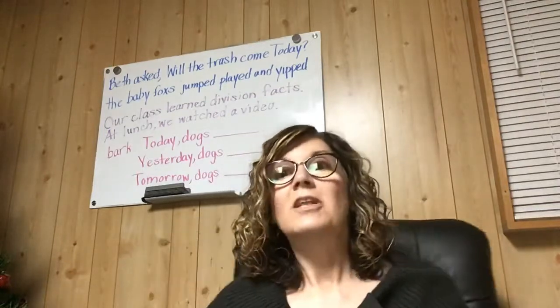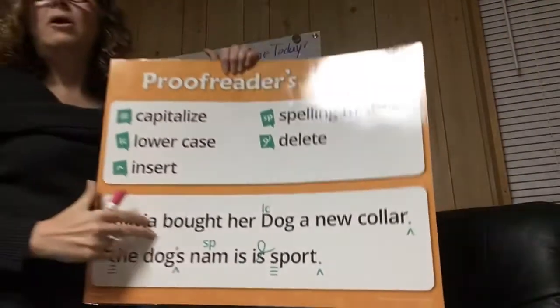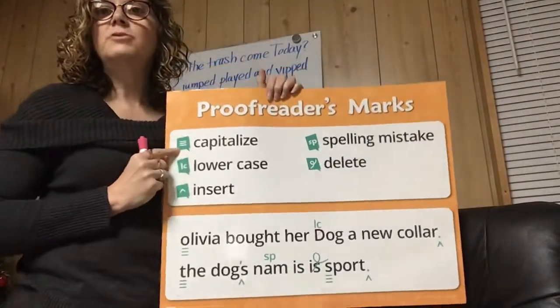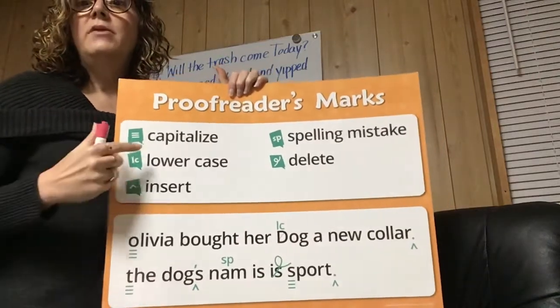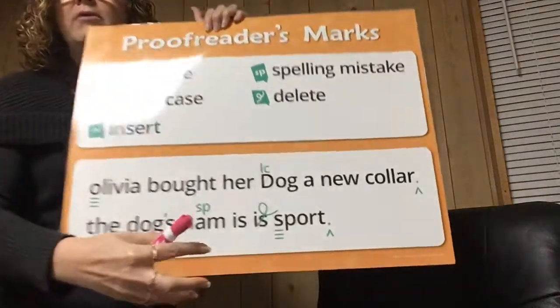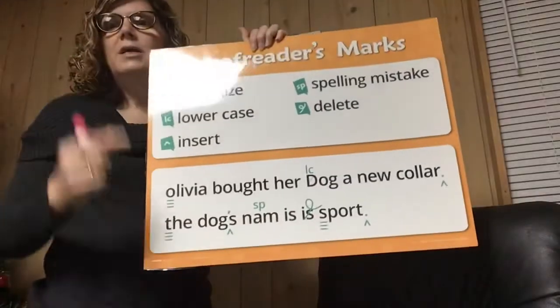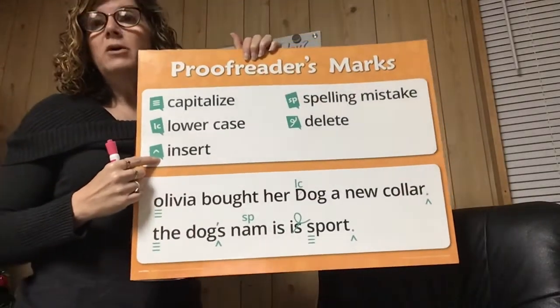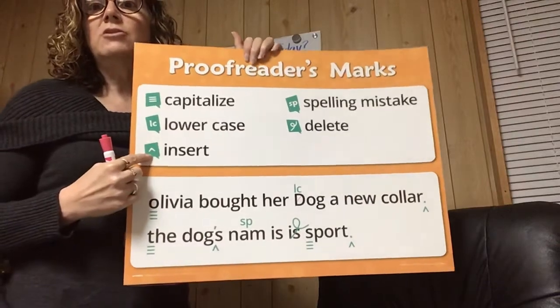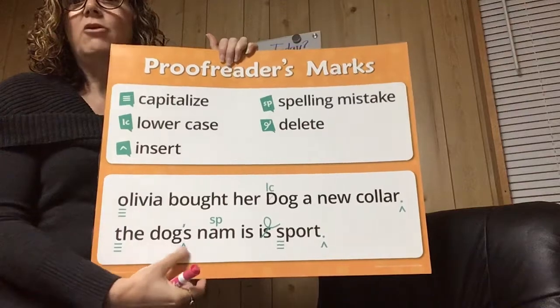All right, so let's start by looking at, first of all, the proofreader marks again, because we're going to use these proofreader marks to do the sentences on the board. First of all, we have capitalized. That means put 3 little lines underneath. Then if it's capitalized but it shouldn't be, you put LC for lowercase. Remember, you're going to cross it out like I showed you we did for dog. I crossed it out and put LC above it. Then insert any missing punctuation. Use a little insert mark to insert ending punctuation, or in the case where they put an apostrophe here for dogs, dog's name.